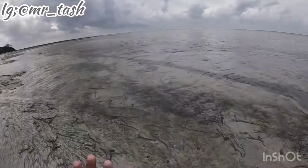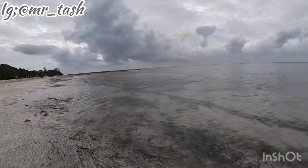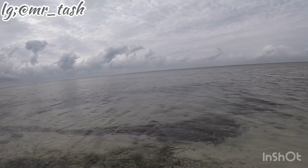You see? There's a big distance from the waters to the shore. So that's what you call low tide. But then we have the high tide during the evening.